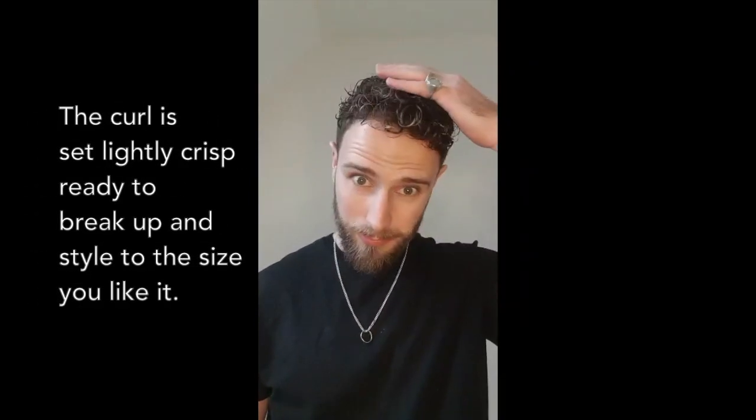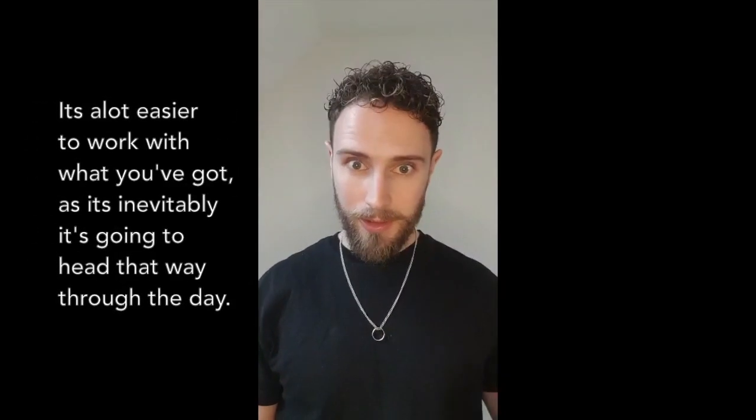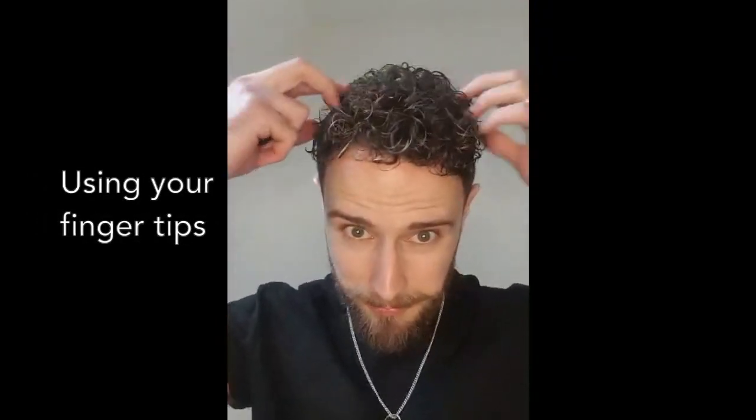Right, so I've left this about an hour now, and it's pretty dry. As you can see, it still looks kind of wet. It's a bit flat on my head. You may like that look, but I like it a bit more voluminous. So all I'm going to do, without running my hands through it, is just pinch and break it up a little bit, just to loosen that curl. And sometimes I just run my hands through the front there. You can just really create that shape you like.